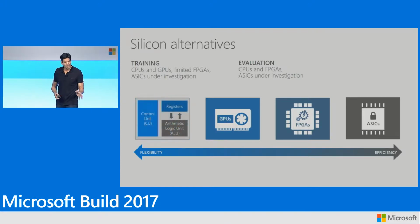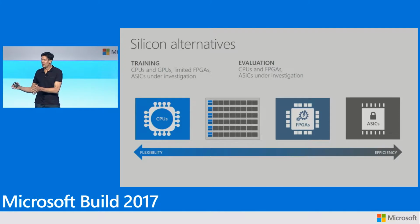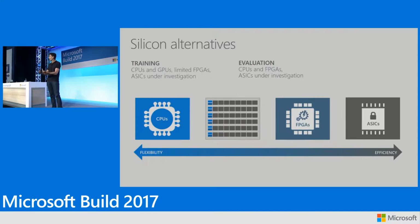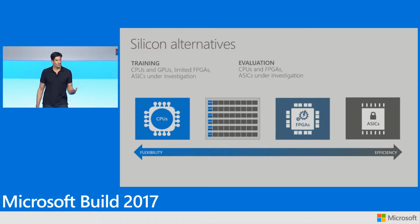If you take a look inside of these, a CPU, as we all know, has a control unit that's processing instructions. It's got some ALUs, arithmetic logic units, and it's got a register set where it's storing temporary contents of data mutations. If you look at what's underneath the GPU, it's a little less flexible. You can't run general purpose programs on them, but it's got thousands and thousands of processors that it can execute in parallel. So it's really great for highly parallel computation. Kind of general purpose, but they're typically beefy and power hungry.